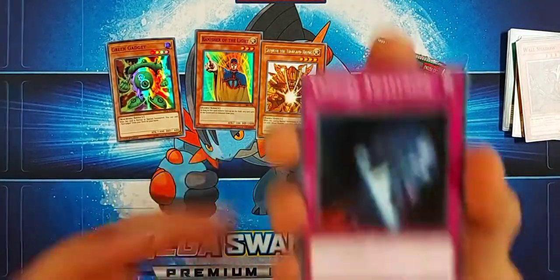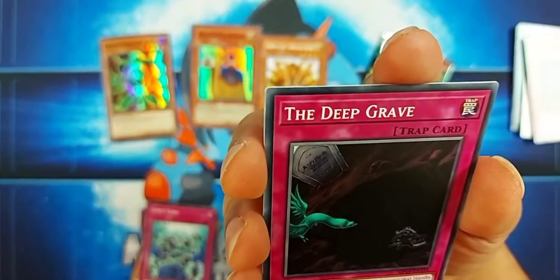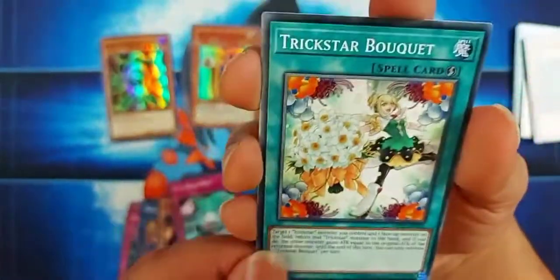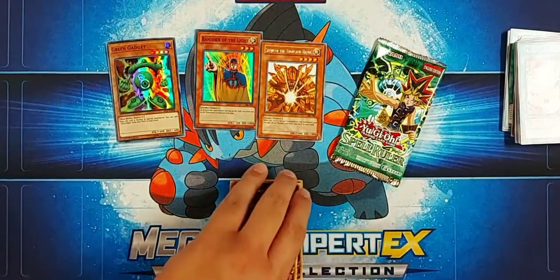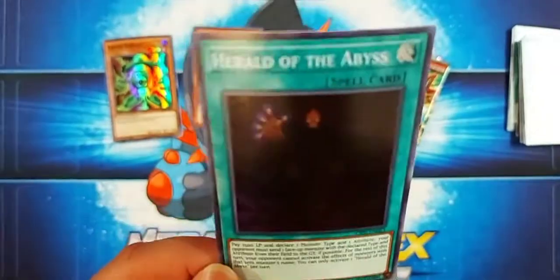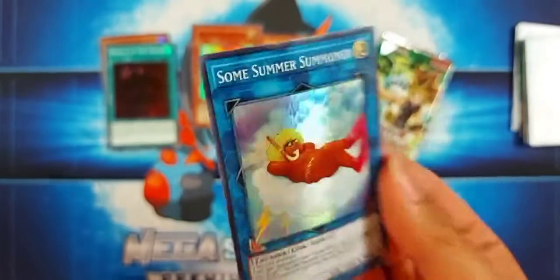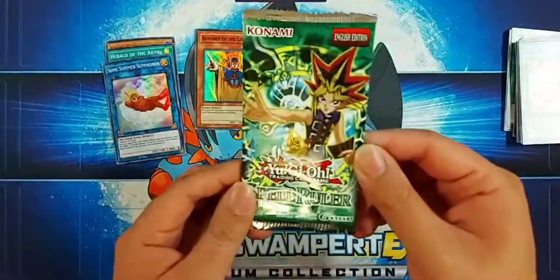But let's just go through some of our eight commons again. We got Vampire Awakening, Goki Pole, Limit Code, The Deep Grave. Huh, interesting. Trickstar Delphinidium, Galaxy Celeric, FA Dead Heat, Trickstar Bouquet. So far these commons are from the 2019 Gold Sarcophagus Tin. Our first rare card is a Super Herald of the Abyss. Sofu, S-O-F-U, who I actually don't even know. And then the next one is Summer Summoner. What set is this, guys? Somebody let me know, actually. I don't even know. All right, so let's get started. Spell Ruler.